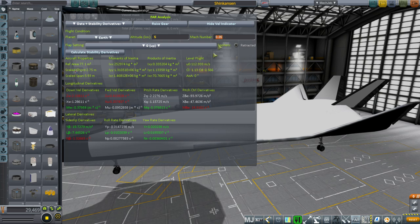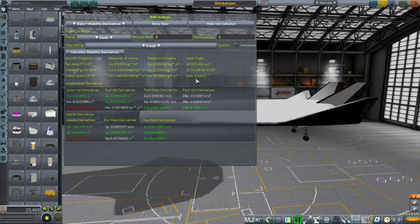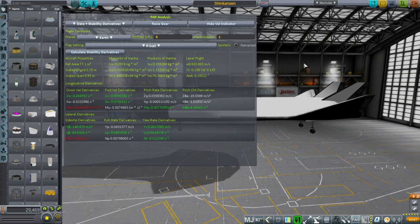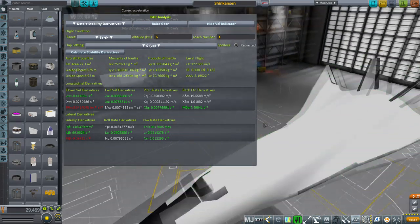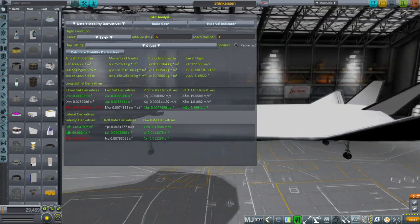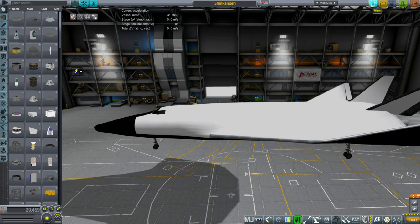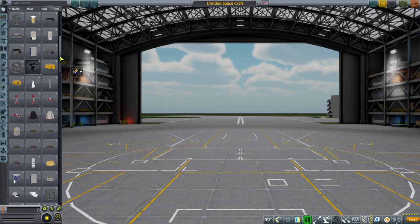So if we change this to Mach 1, this means that at Mach 1, this thing needs to pitch up by 5 degrees to maintain level flight, which is pretty harsh. And it makes you wonder whether it's calculating these wings properly. It does at least give us some lift. And in fact, if we opened up the base model, just look at the body for a sec instead of this whole thing, let's check that it gets some lift.